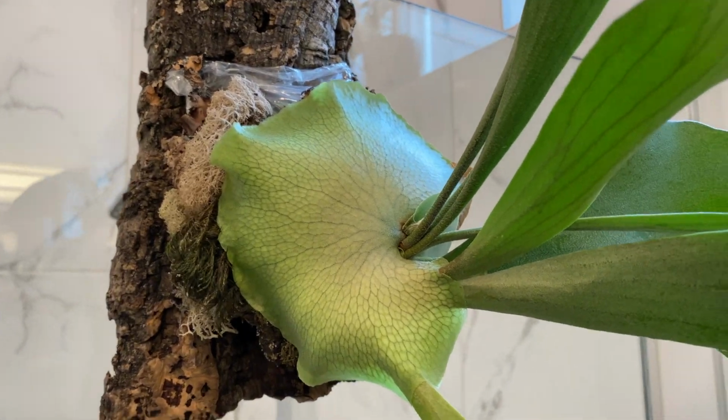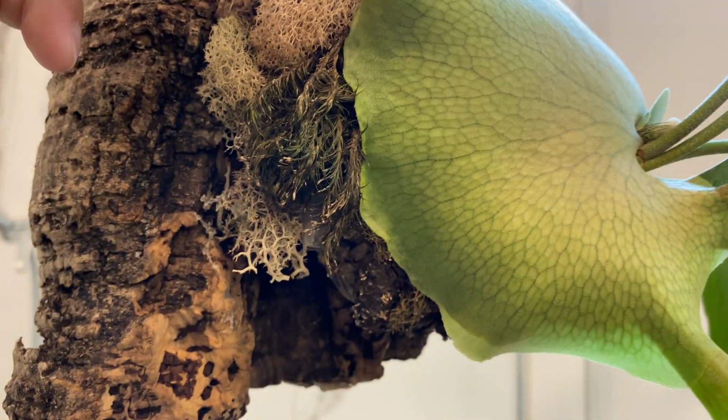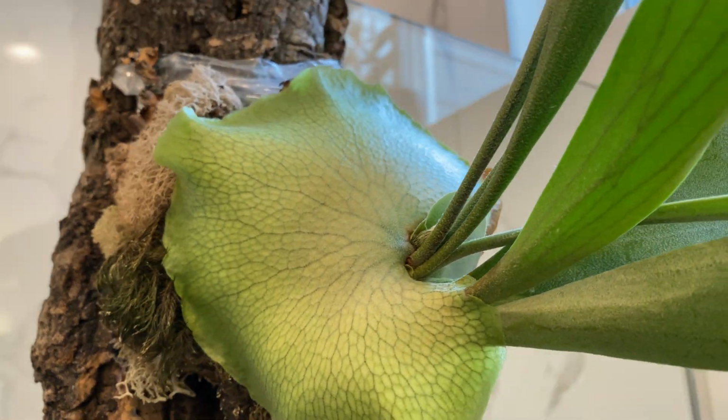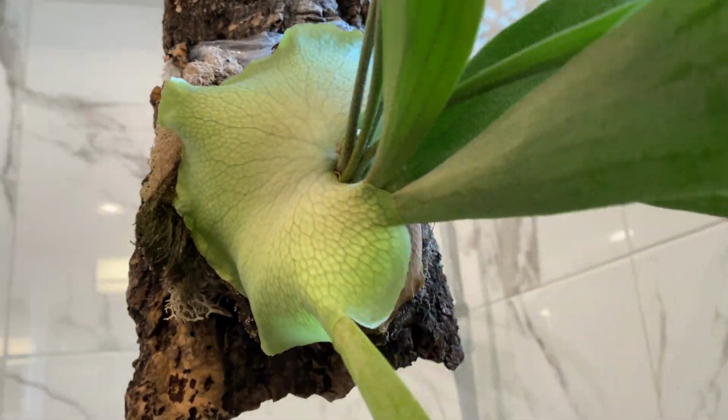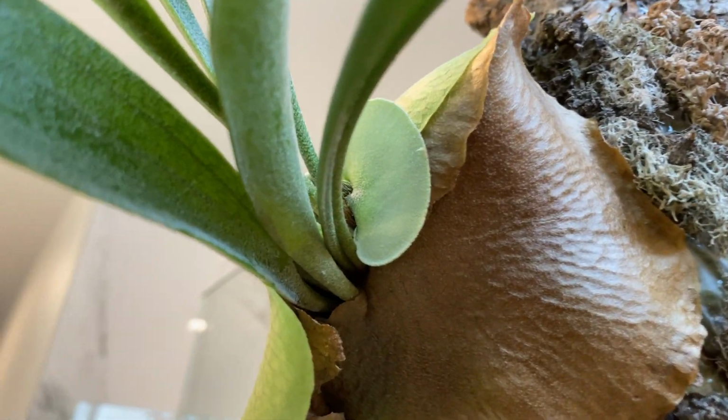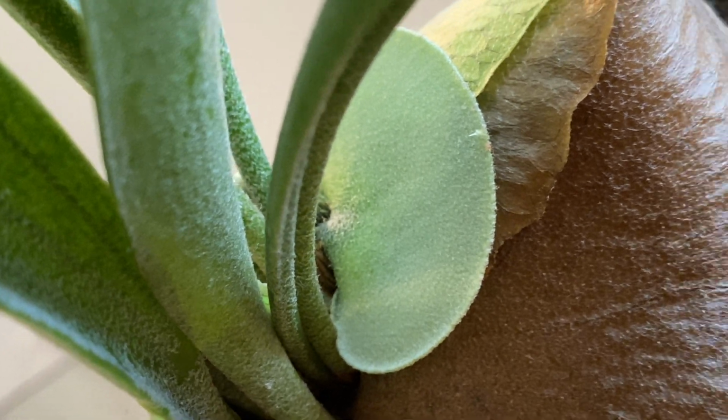The shield frond from this staghorn fern is still getting bigger. You can see it has completely covered the older shield frond. And this newer shield frond is also getting bigger now. It's definitely going to cover up the older shield frond as well.